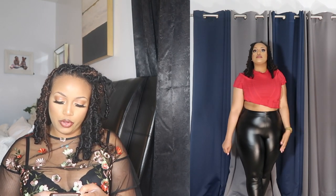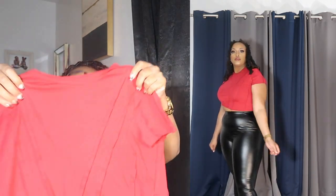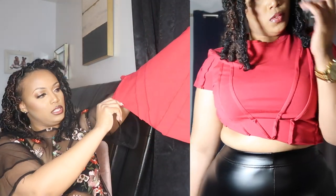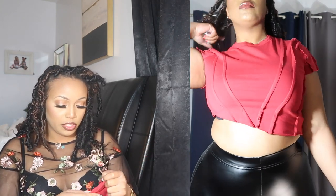This binding detail raw cut cropped tee, and it looks like this. Oh, okay, that was different. It looks like this. So as you can see, right here, it goes up, and then it comes. So this part is cut at a slant. And then it has this decorative little look right here coming down. It looks like a little V, and I thought that this was so cute with the weather changing. This would be cute to wear in the summer or on a nice spring day, just to put a look together. Yeah, this is really cute.